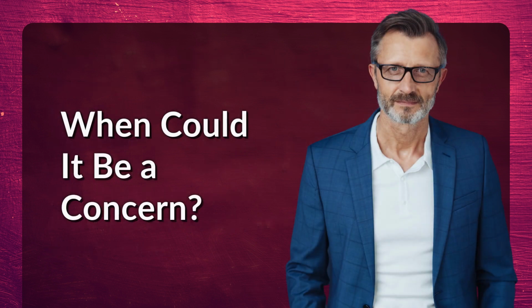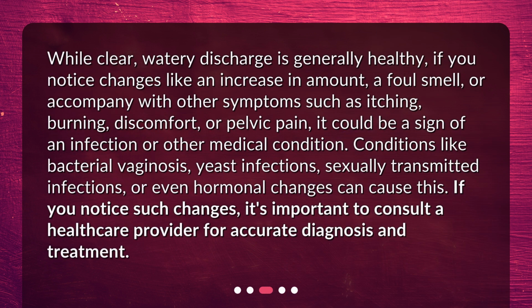When could it be a concern? While clear, watery discharge is generally healthy, if you notice changes like an increase in amount, a foul smell, or accompanying symptoms such as itching, burning, discomfort, or pelvic pain, it could be a sign of an infection or other medical condition. Conditions like bacterial vaginosis, yeast infections, sexually transmitted infections, or even hormonal changes can cause this. If you notice such changes, it's important to consult a healthcare provider for accurate diagnosis and treatment.